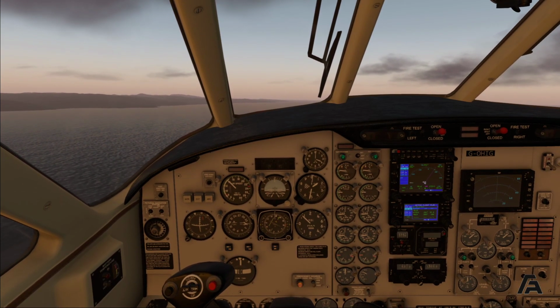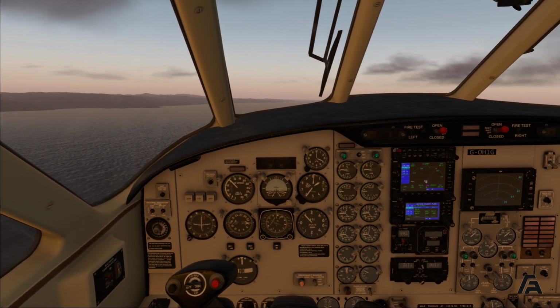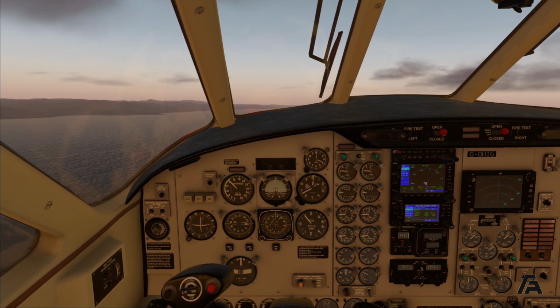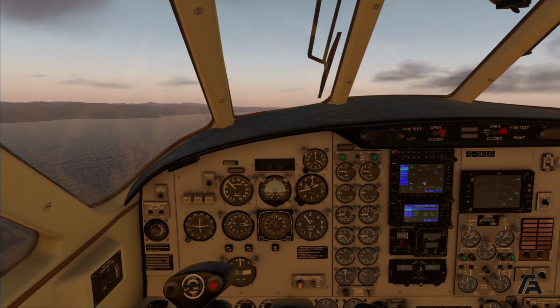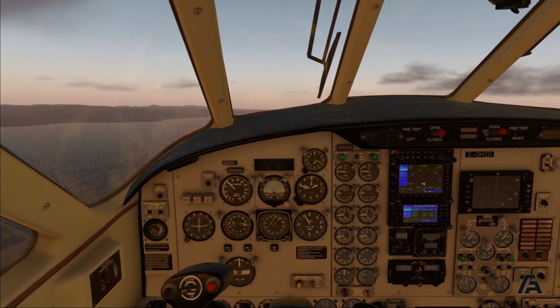So I'm planning on 10,000. We'll see if we can make it there. I mean, it's fairly heavy. We should be able to do it, but it's going to take us a minute. You can see right now, even at this airspeed, about 140 knots, nearly full climb power, we're only getting about 1,000 feet per minute. Not the best.